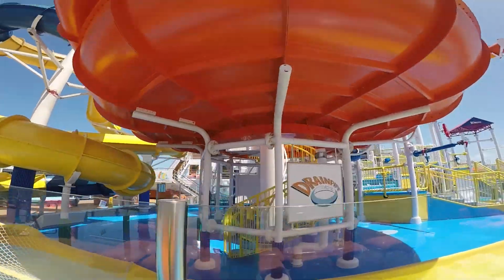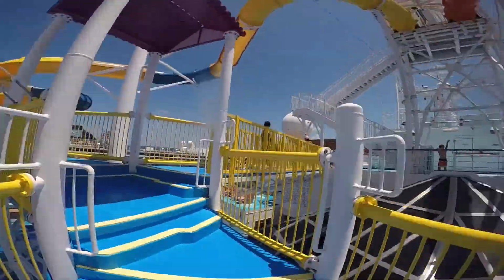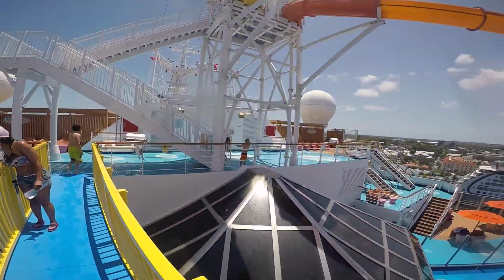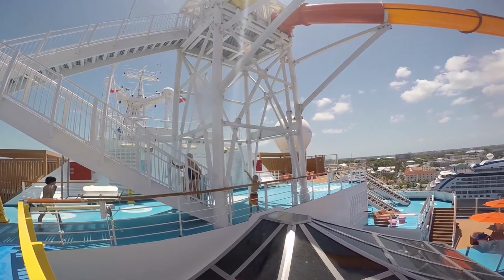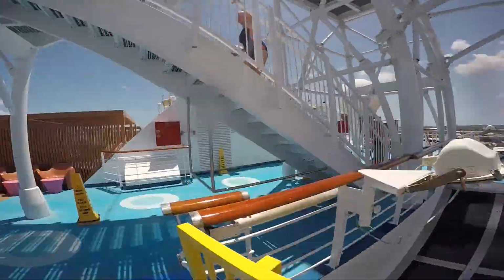Right here are the water slides. My son Alexander came and grabbed me and said, "Hey Daddy, let's go ride." I was putting it off, but I couldn't put it off any longer, so Alexander's leading me up to the water slides, and there's my other son Eric. He's pointing the way saying, "Daddy, the entrance is right up there. Come on, let's go."